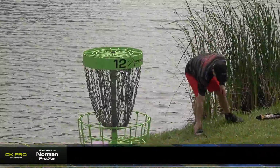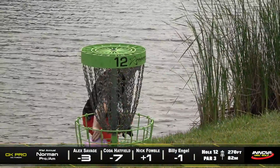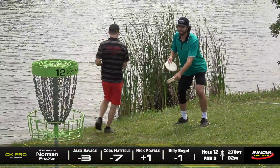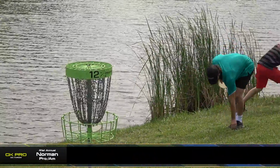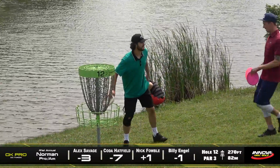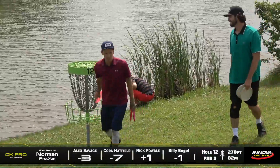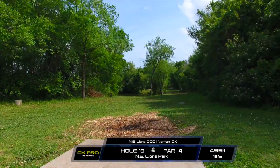Looks like we missed Billy and Nick's putts. Billy actually went in the water OB. I remember that. So he's taking a bogey here. Oh wow. Yeah, Nick saves 3 though. That'll keep him at 1 under. Oh yeah, he's fishing it out right now. Yeah, such a scary putt.